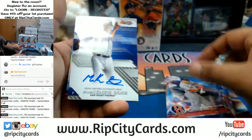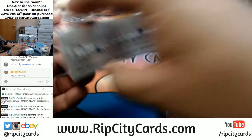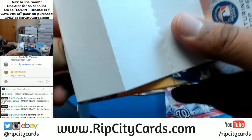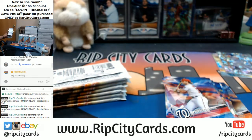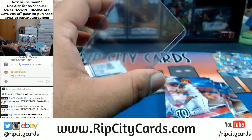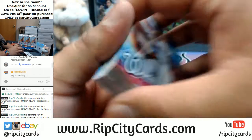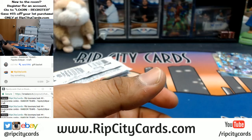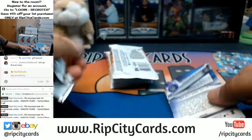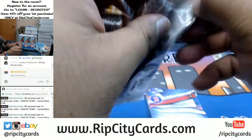What else we got here? Got a Mackenzie Gore for the Padres autographed. Very nice. What else we got here? I mean, I could probably try to get these in 55s, but I don't think it's going to be a good fit. Yeah, no way. Alrighty. Got one mini box down. Let's see what's in the other half of the box.